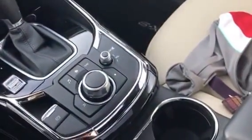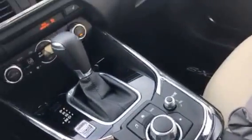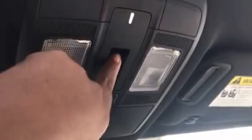And yeah, I'm just really amazed at how well it drives. It feels as if I'm floating, and this could just be a new car thing. Again, I've never had a new car, so this is all new to me. Coming with a sunroof.